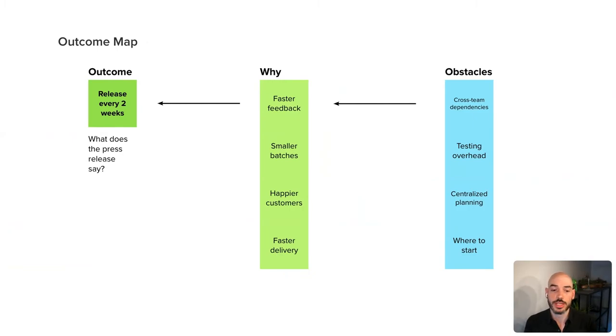From there, if we pick release every 2 weeks, then we want to think about, what does success look like? What is going to make that really valuable? Why is that super important? So we collect more information about why this is valuable to everybody. Why is it valuable to us as individuals? Why is it important to our customers? Why is it important to the organization? Those 3 dimensions of value.